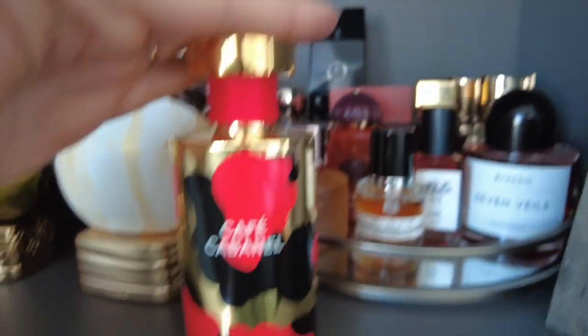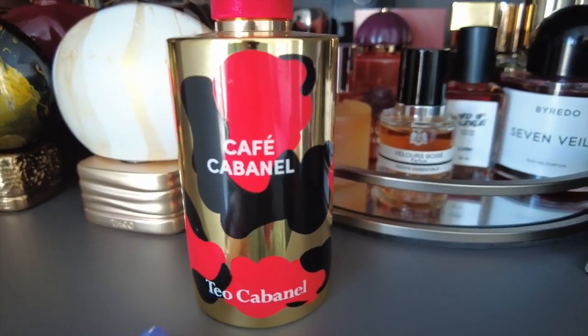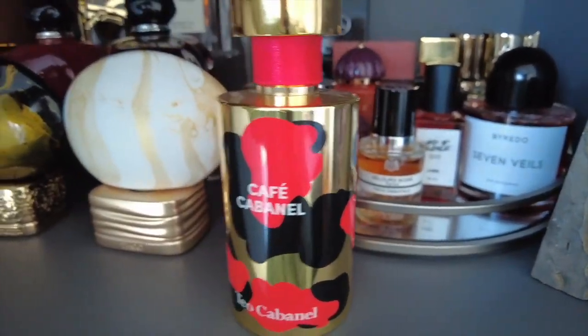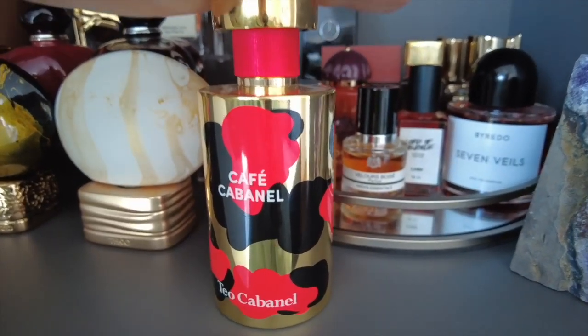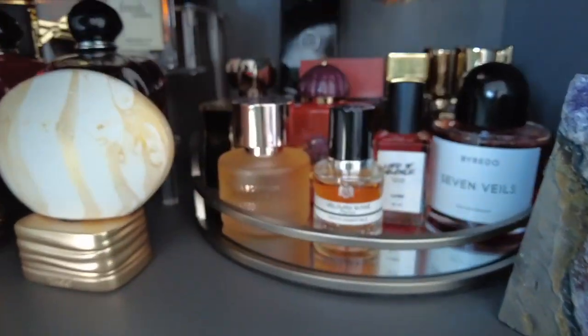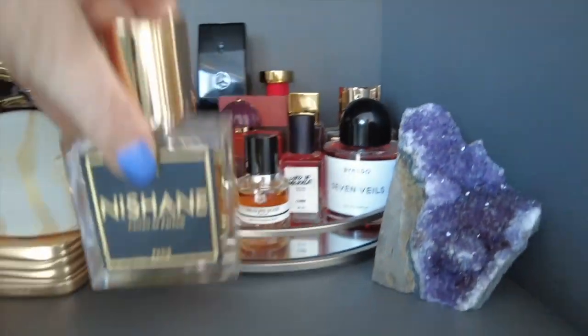This is Café Cabanel. This is the only Teo Cabanel fragrance I have. There is one other that I have looked at possibly getting down the road, but not right now. This is a beautiful winter fragrance. If you like cinnamon and just the gourmandness, there's a butteriness to it. There's a date scent to it. Whipping cream, I get it all. It's absolutely gorgeous.